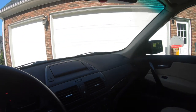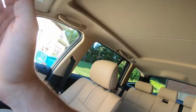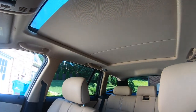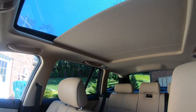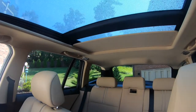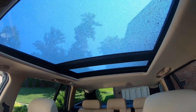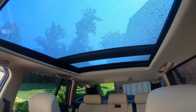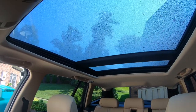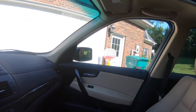Probably the coolest thing about this car is the panoramic sunroof. So I'm going to open that and show you what that looks like now. But as you can see, it's really nice. You have a sunroof basically in the front and in the back, and that's probably one of my most favorite features about the interior of this car.